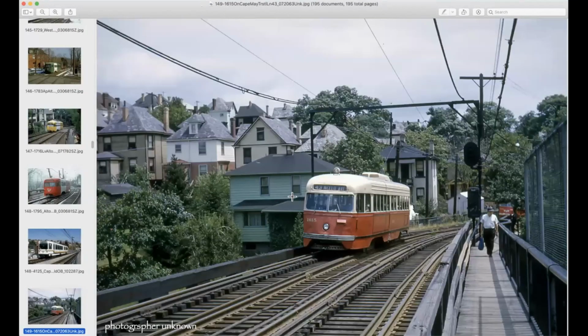This is Cape May Trestle. This shot was taken of car 1615, taken in 1963.